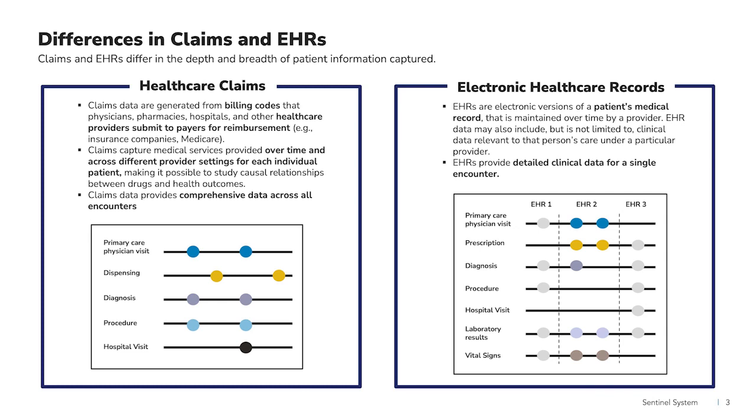Before jumping into details, let's define both claims and EHRs as they differ in depth and breadth of patient information captured. Healthcare claims. Claims data are generated from billing codes that physicians, pharmacies, hospitals, and other healthcare providers submit to payers, such as insurance companies or Medicare, for reimbursement. Claims capture medical services provided over time and across different provider settings for each individual patient, making it possible to study causal relationships between drugs and health outcomes. Claims data provides comprehensive data across all encounters.